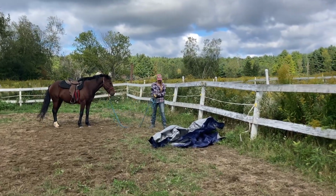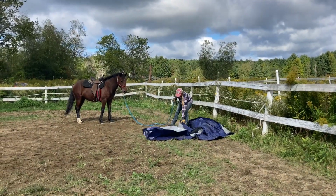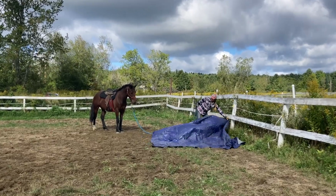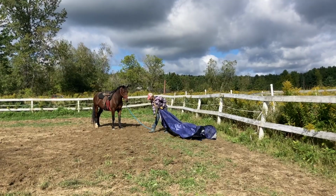Good boy. While he was nervous about it, he certainly didn't lose his brains about it. Across the board, he's not a very spooky horse, but he can be nervous in new situations. Look at him being so good, even as it wiggles around. He's like, I didn't know it would fly.